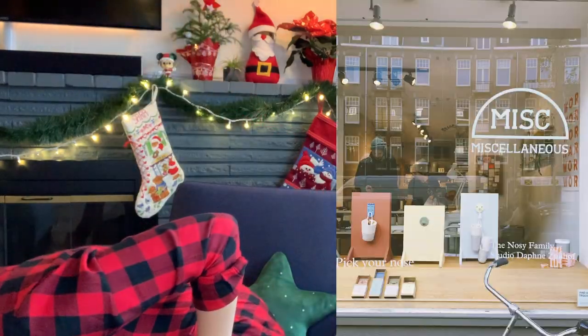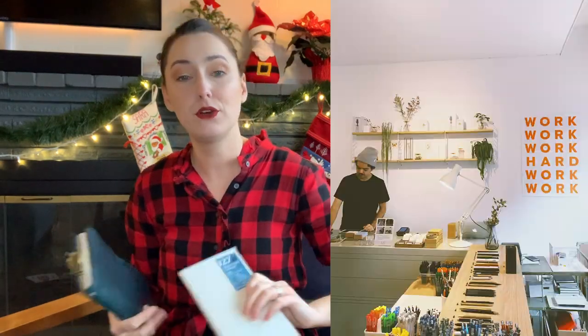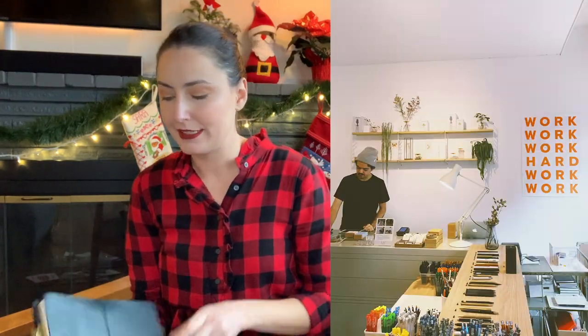So I probably could have just put everything in this big pile right here in this bag. That would have been smart. I didn't do that. While we were there, I also went to a stationery store called Miscellaneous. I also follow them on Instagram, and my friends Jake and Caroline both have traveler's journals and have been showing me theirs and telling me about them.